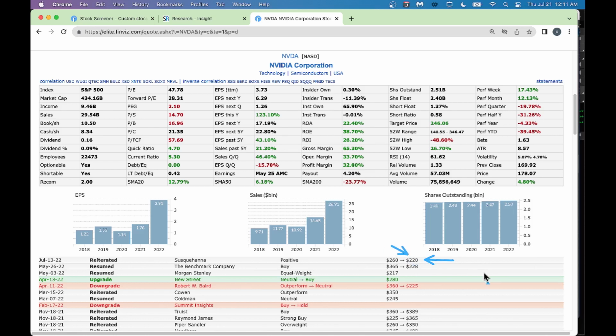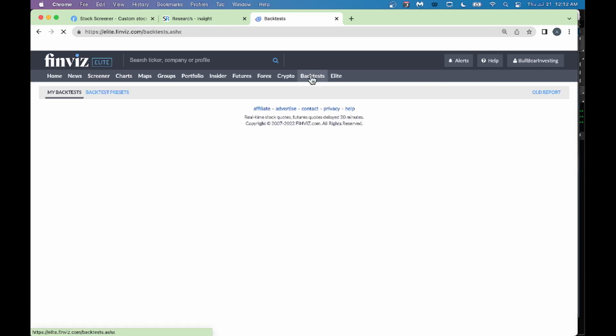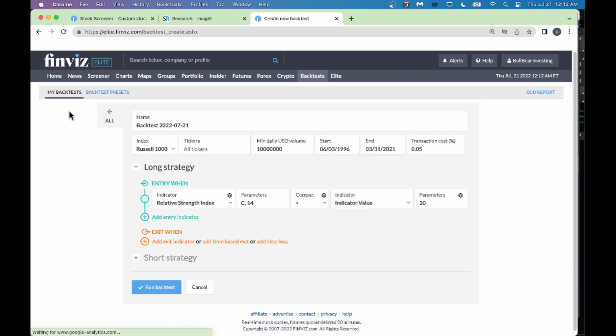I love this company. And if you want to do a little more research, I love this platform here. They also give you a backtest. So if I want to see a little bigger picture, I could go to backtest here, and look, we got a backtest. I could create a new backtest here. Let's go create a quick backtest. I say I want to look at AMD, or even Nvidia for that matter. Let's give Nvidia here. I want to see how Nvidia is doing on a historical basis.